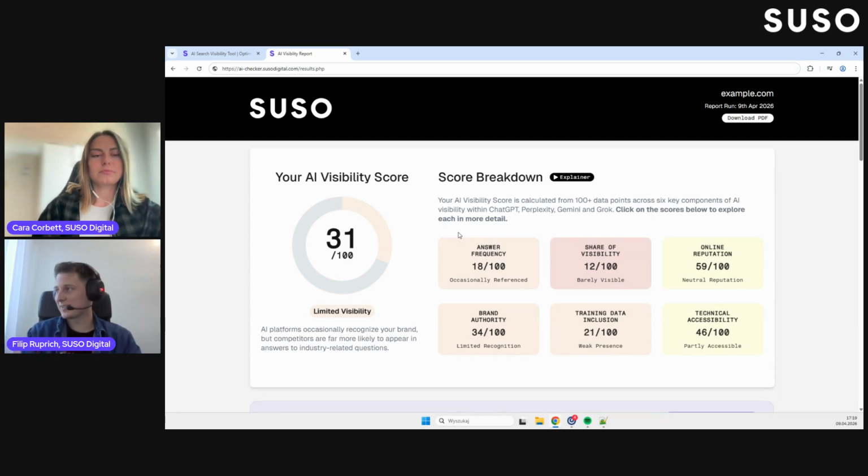And across these 6 sections, we have answer frequency, which is how your brand is visible for the prompts that we generated. During this process, we are creating 20 prompts, and we are checking your brand against these prompts to see if you are visible for them. Share of visibility, so how are you visible in comparison to the market, to your competitors? It's also there. We are checking online reputation and brand authority. So not only if your brand is available, but also what's the sentiment behind it, right? It's also very, very important.